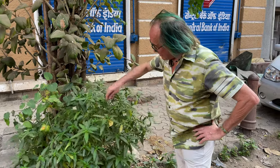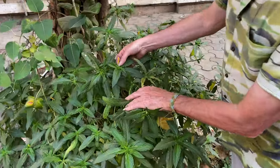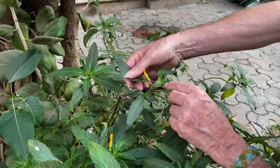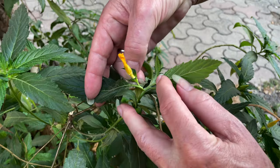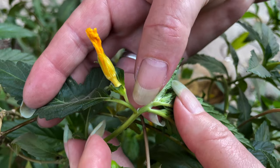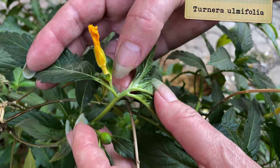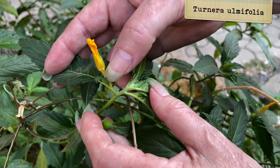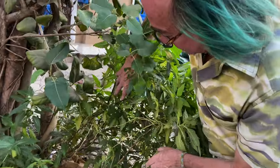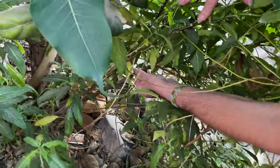This is Turnera. Yes, Turnera. The flowers now, it's late afternoon, are faded. But what is particular with the Turnera, we can see here, is that the flower appears directly on the petiole of the leaf. It means that the flower peduncle is adnate to the petiole of the leaf, and with two bracts here. I'm surprised because this one becomes a shrub. Not at all annual, it becomes a woody shrub.